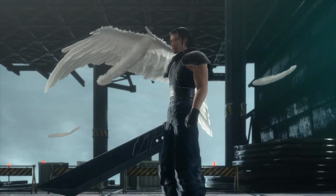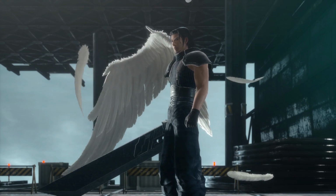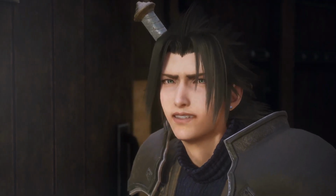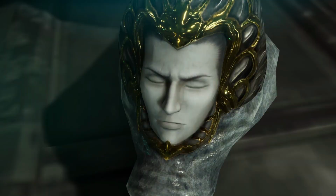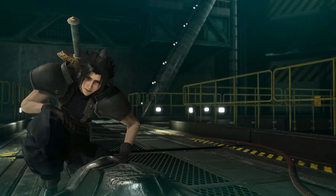Since Square is releasing the Final Fantasy VII Remake in slow increments like they are, it would actually make a ton of sense if you play a bit of the remake and then a bit of Crisis Core to really see the story unfold in different ways as you make your way through them.